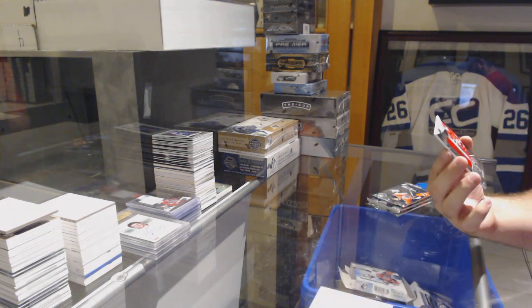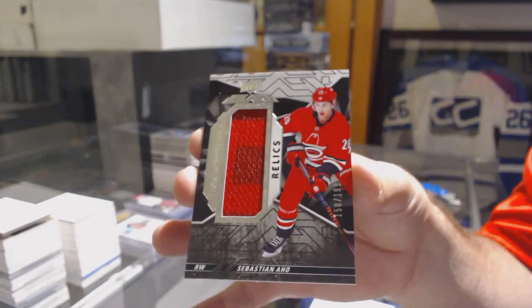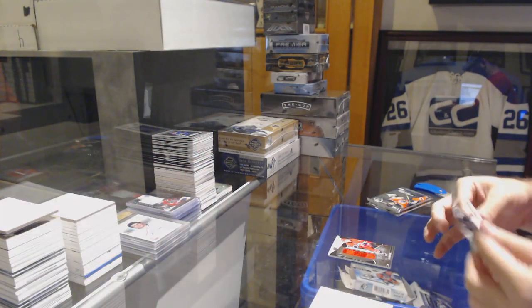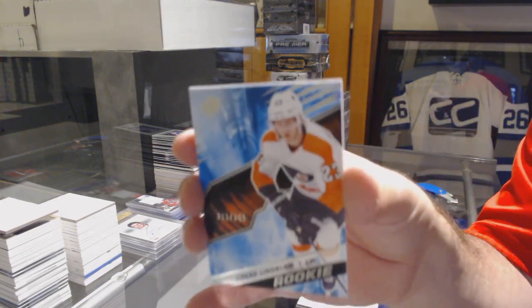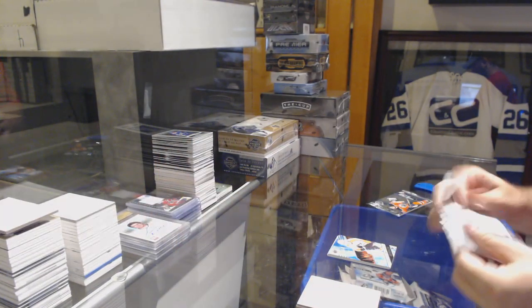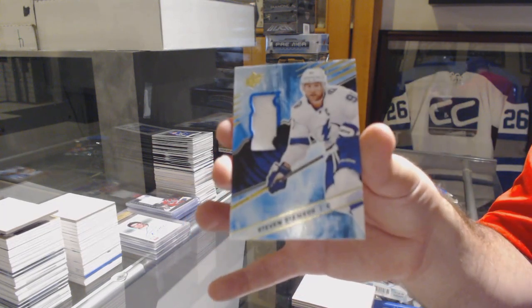We've got for the Carolina Hurricanes, Sebastian Aho, Star Trademark Relics. Kind of a two-color swatch. That's kind of cool. For the Flyers, numbered to 349, rookie of Oscar Lindblom. For the Tampa Bay Lightning, jersey of Steven Stamkos.